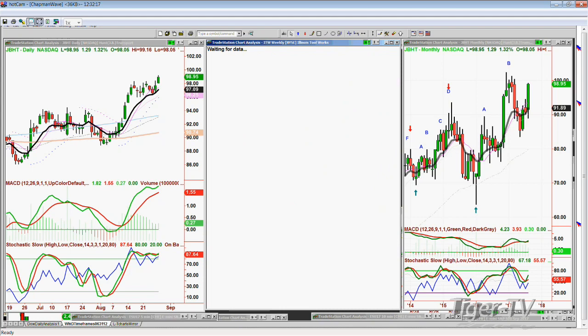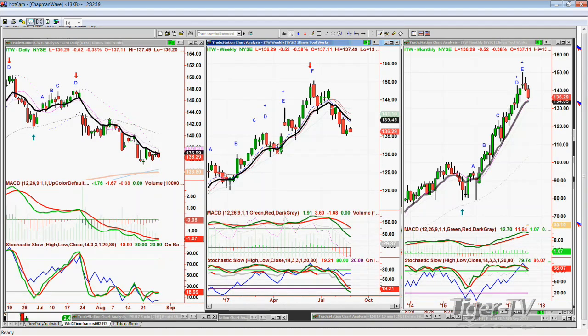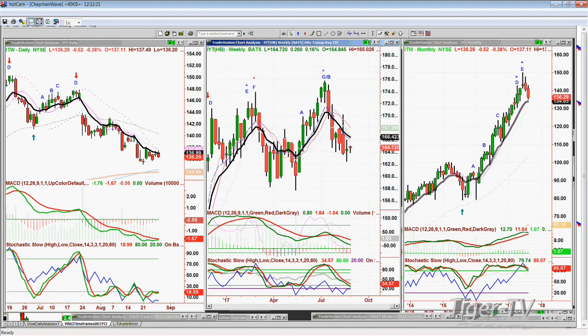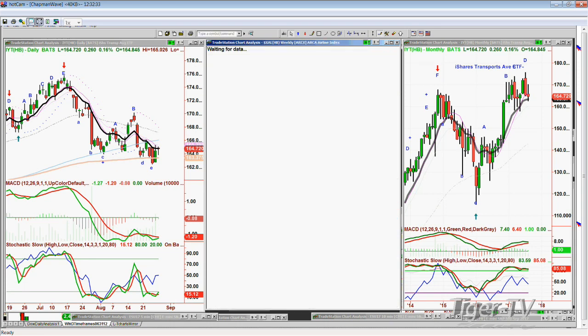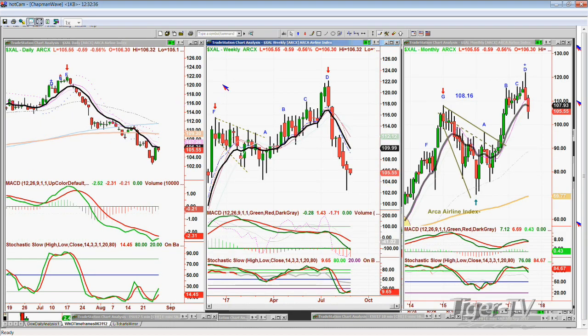ITW, no. Oh, Illinois Tool Works. IYT, the iShares Transportation Average, was not doing very well at all. And if you look at the XAL, it's a little surprising when crude oil has been so poor. The XAL trading right now at 105.55 is down 59 cents.